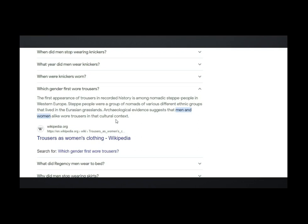But it was obviously quite a controversial thing, or it seems, because France, until recently, it was kind of against the law to wear trousers, and some religions don't like it. But it seems to me, when I looked up history yet again, that when it came to trousers, men and women were wearing them alike.